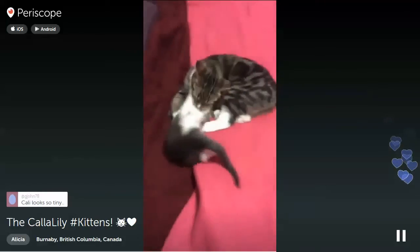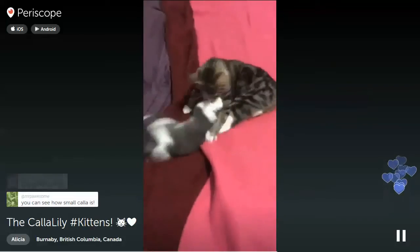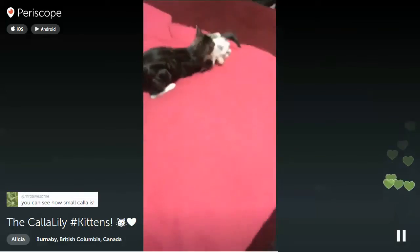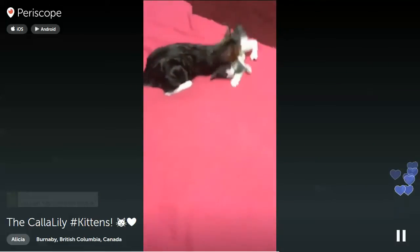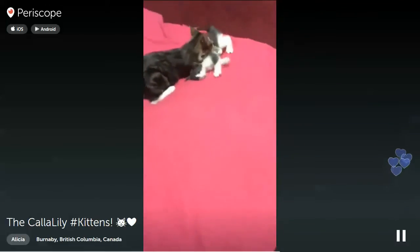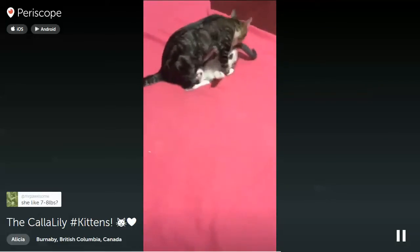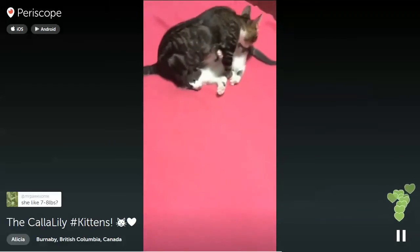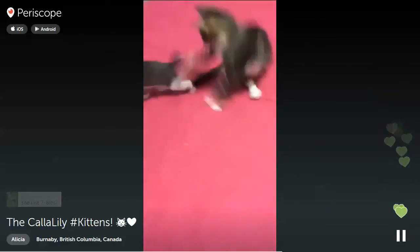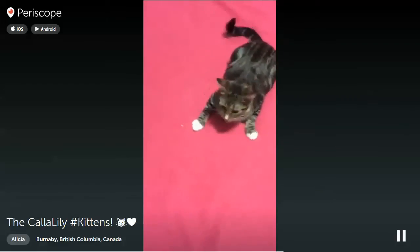Calla is pretty tiny. Calla's right around 10 or 11 months old. She's still just a kitten, which is why she loves having her babies around. She has lots of friends to play with. Yeah, she is. She's not a very heavy cat. Go get him.